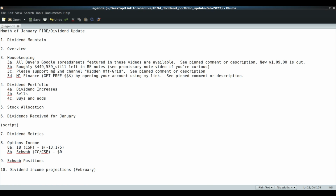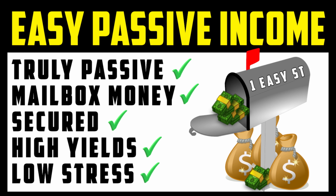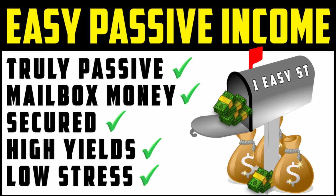Still roughly $449,000 left in real estate notes, and those get paid back roughly about $1,000 in principal every single month, in addition to quite a bit of interest income. But I am trying to get out of those just to streamline my investments a little bit. I'll probably stay in some, but I'm going to reduce them a tad, to get to more tax favorable dividend income, or qualified dividend income, or maybe even return of capital, because this is interest income and that is not tax preferable. If you're interested in what promissory notes are, see the promissory note video that I've done.